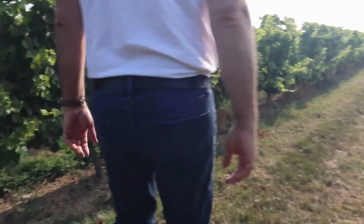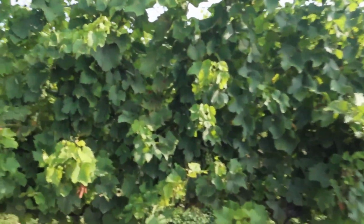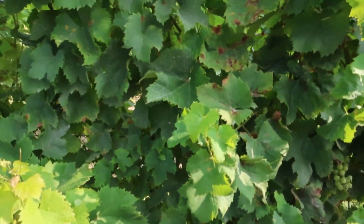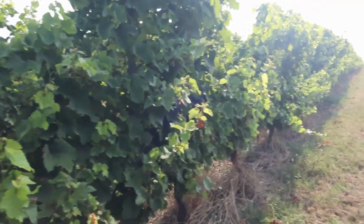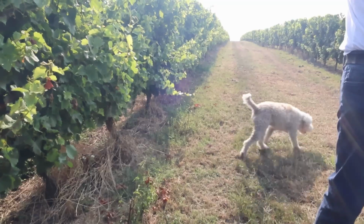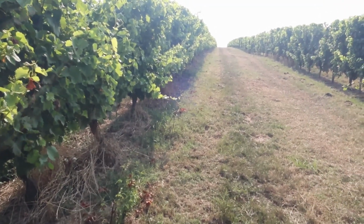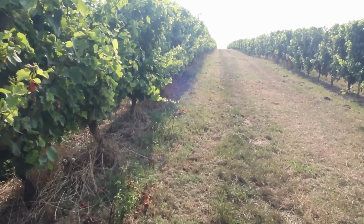But you see, it's not yet mature. It's green. It's a white vineyard, but it's a bit early. We are not in advance this year, so probably harvest maybe mid of September, something like that. But not so early.